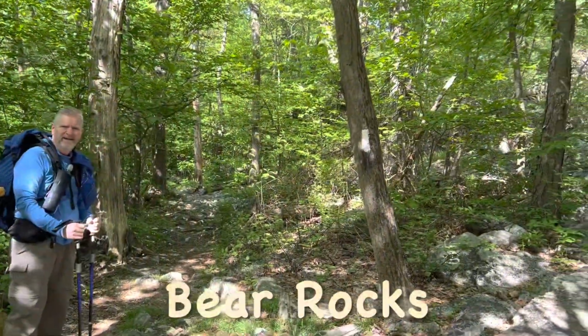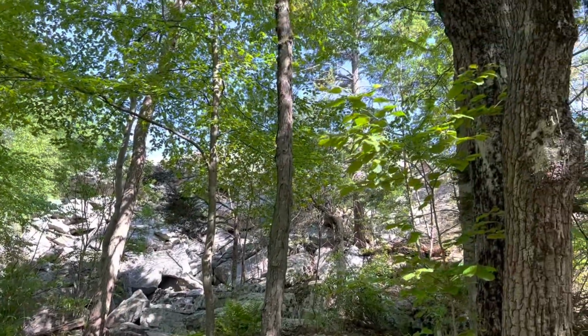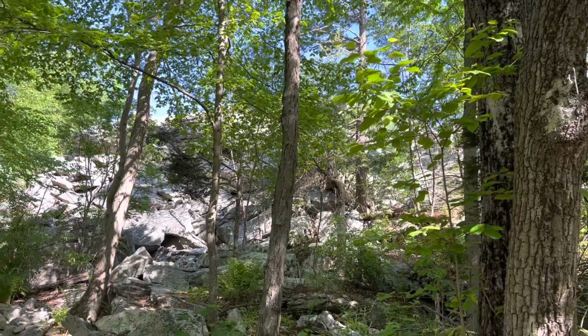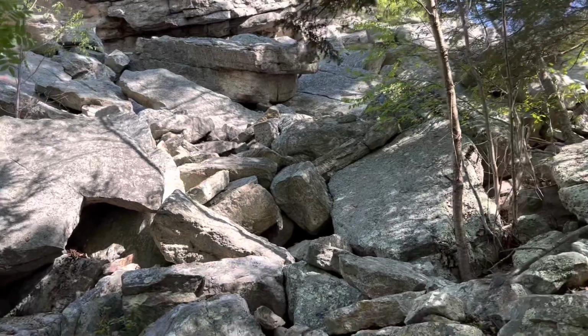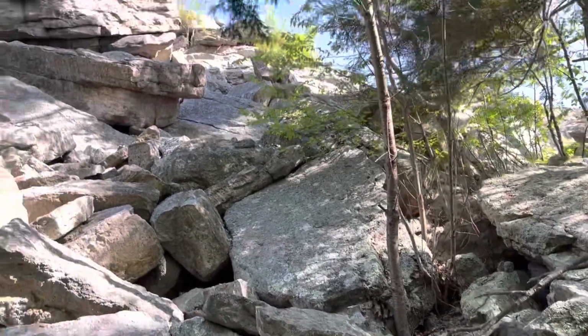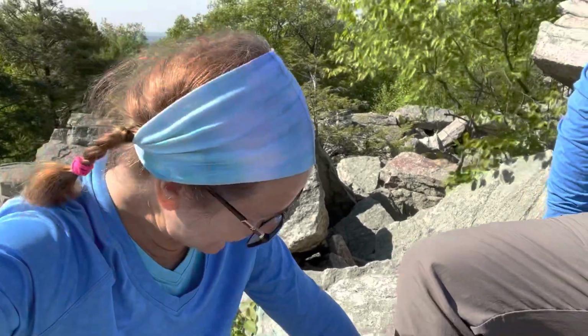So we've reached Bear Rocks. It's up there. So we're gonna try and scramble up to the top and see what it looks like up there. All right, I'm gonna need multiple hands. This was a tough scramble.